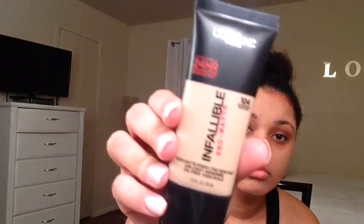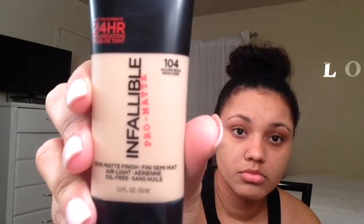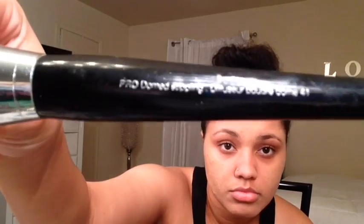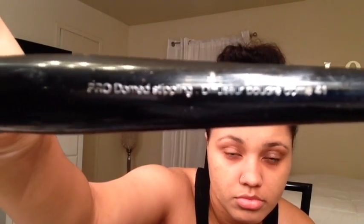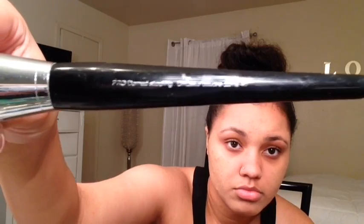Next, I'm going to be using L'Oreal Infallible Pro Matte in the color 106. Y'all, I love this foundation and it's so cheap compared to my Kat Von D foundation that I get from Sephora. This one is like, I think $10 and the Kat Von D is like $40. So yeah, just depending on what you choose, I'm going to go with the cheaper one.